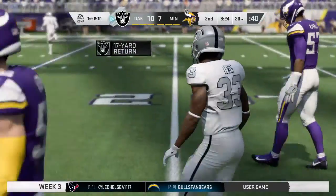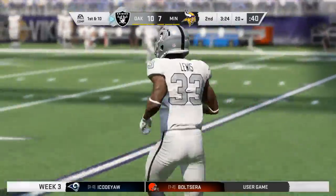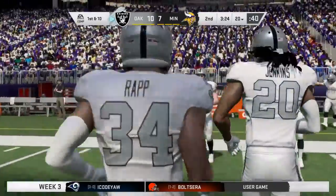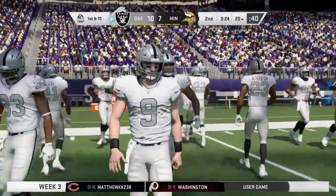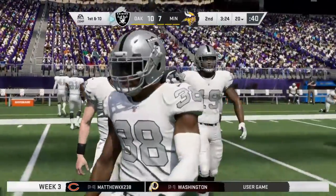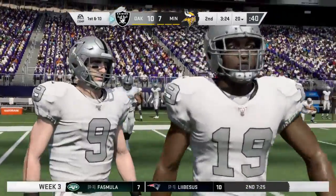A good return there, 17 yards. And possession will switch hands, 1st and 10. So here are the Raiders now to take over. They've won 2 straight, and they lead this one as well as they come up on 1st and 10.